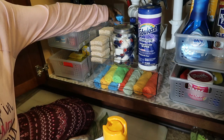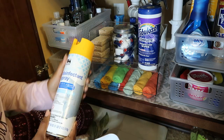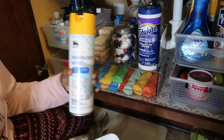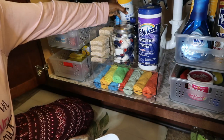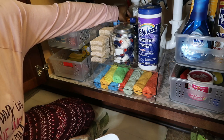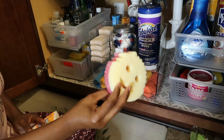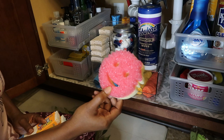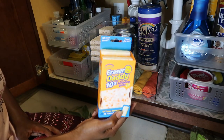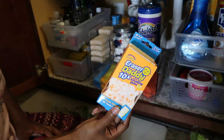But anyway, we are almost wrapping up this whole organization here. I wanted to show you guys my first Scrub Mommy. I've never had a Scrub Daddy or a Scrub Mommy, and I also found the Eraser Daddies at Lowe's, and I'm really eager to try them because they allegedly work better than the little magic erasers with the bald headed guy, Mr. Clean. Sorry about that, no disrespect to Mr. Clean, but anyway, I'm gonna be trying them really soon and let you guys know how well they work. I might use the pink stuff with it, I don't know.